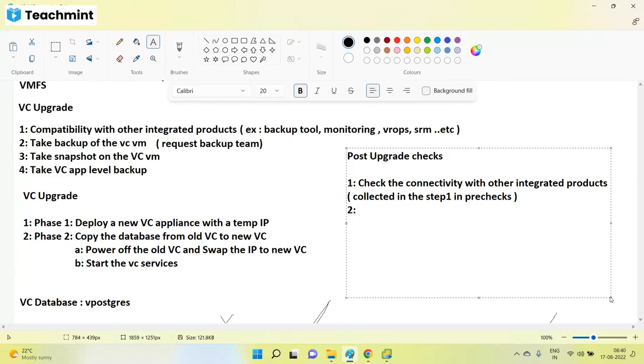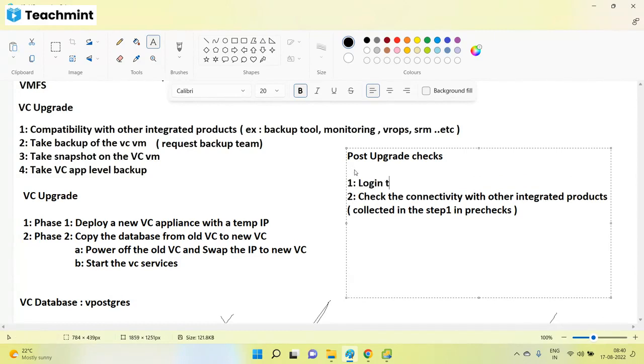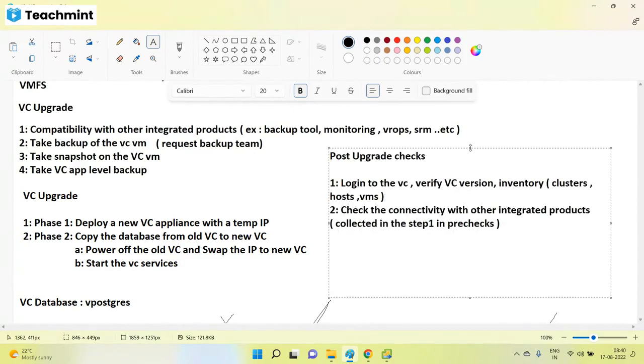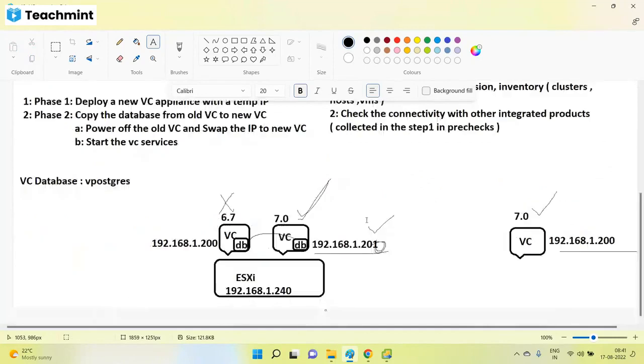Second one, even before this should be the second step. First step is log into the vCenter, verify the VC version, inventory. That means whether we have all the hosts or not. Clusters, hosts, VMs, that information you need to check. So whether we have all the information back as before or not. Then compatibility with other integrated products, connectivity with other integrated products you need to check.